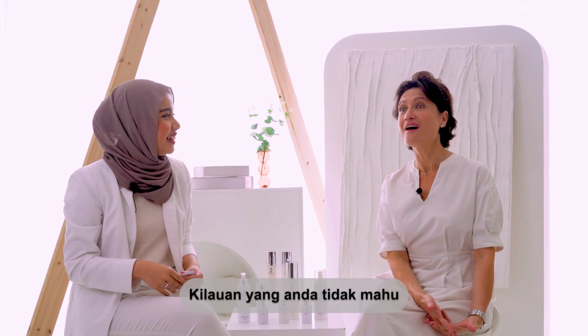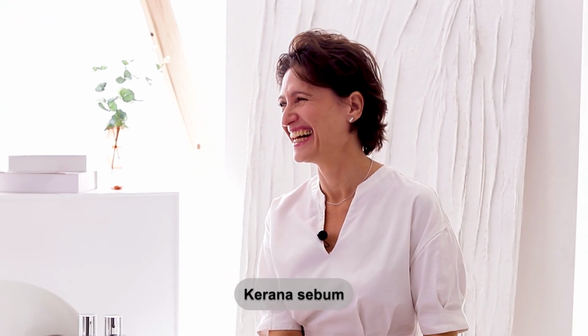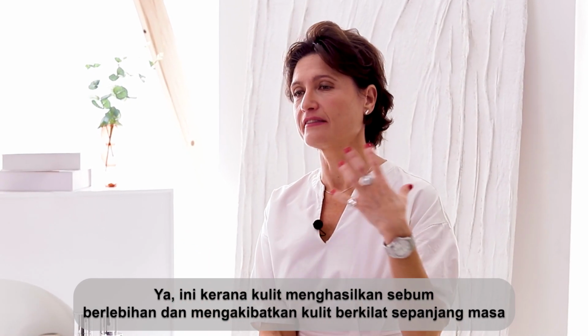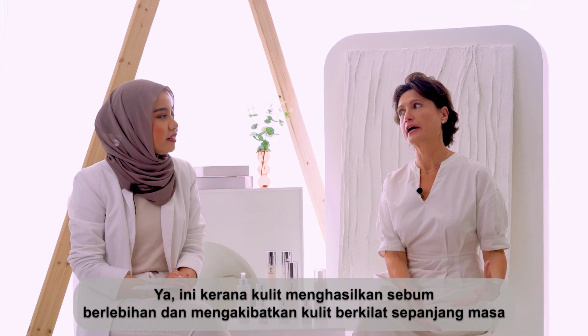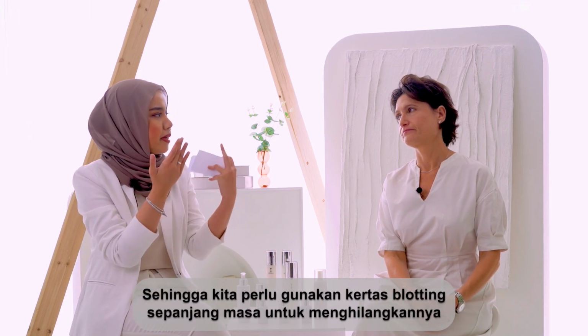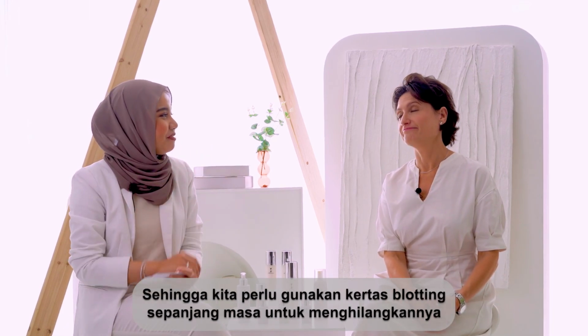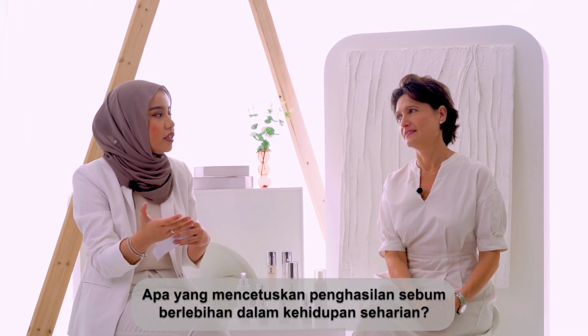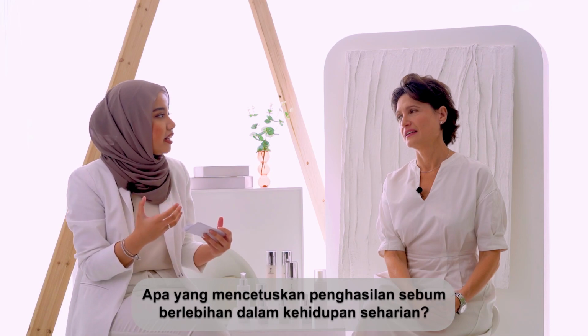The shine. The shine you don't want, you know? Yeah, the sebum, because you produce too much sebum. So that leads to a skin that is shining all the time, which means we need blotting paper all the time to wipe it off. And what do you think triggers the overproduction of sebum in our daily life?